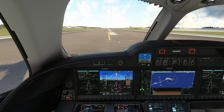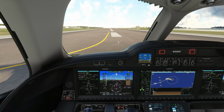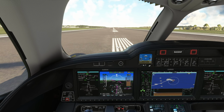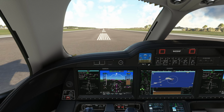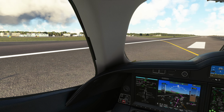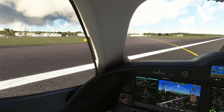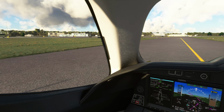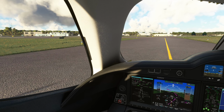Alright, ladies and gentlemen, welcome to Bermuda. Local time is about 6:17 p.m. And as mentioned before, this airport is brought to you by SLH Sim Designs. Did an amazing job. Definitely make sure you go and pick this up. I put a previous video in here as well for you to go and see. If you haven't seen the full airport, make sure you go and check that out.